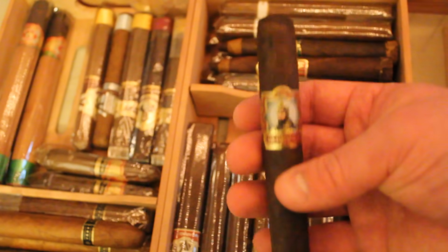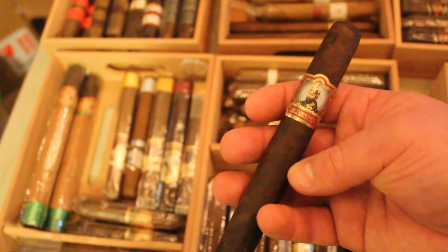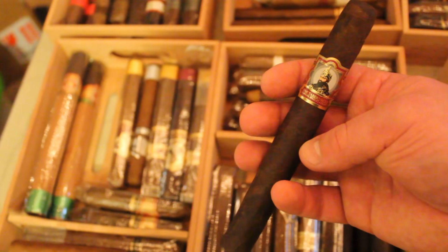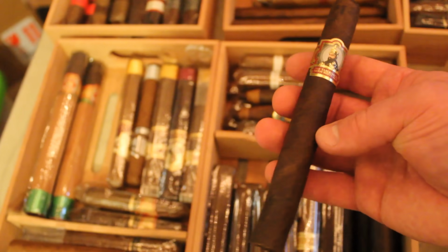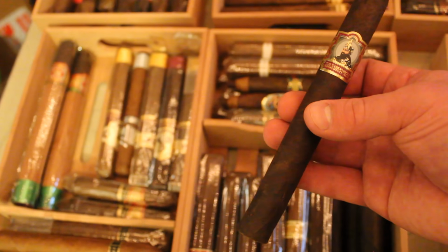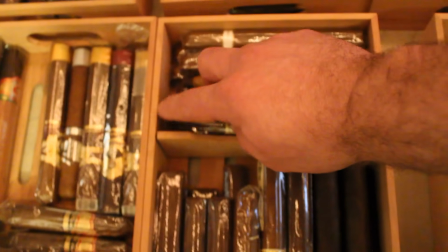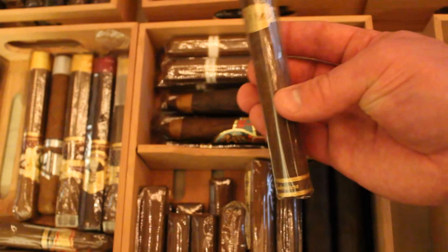Of course, I've still got a bunch of the Foundation Tabernacle Havana Seed. Really enjoyed this stick. Featured it during Foundation Month, and just love it. The only drawback I've ever had with these is every now and then you have a somewhat tight draw, but beyond that, just an all-around great stick. Over here we got a couple of my favorites, the Sobremesa by Dunbarton Tobacco and Trust.